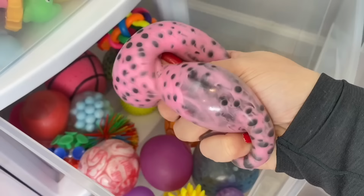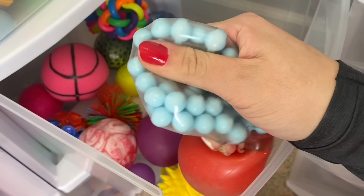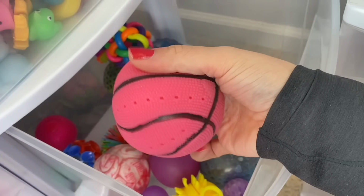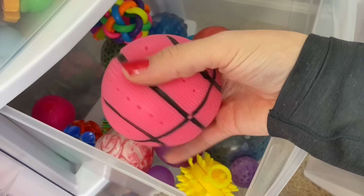This reminds me of strawberry milk boba tea. Oh my gosh, I love it. It makes me crave it. This is cool. It's like a duo stress ball. So if you're feeling crunchy, you fidget with this side. And if you're feeling not crunchy, you fidget with that side. This was from the dollar store. It's like a little, what do you call it? You play with this in the pool. But I thought it had a really satisfying texture to it.